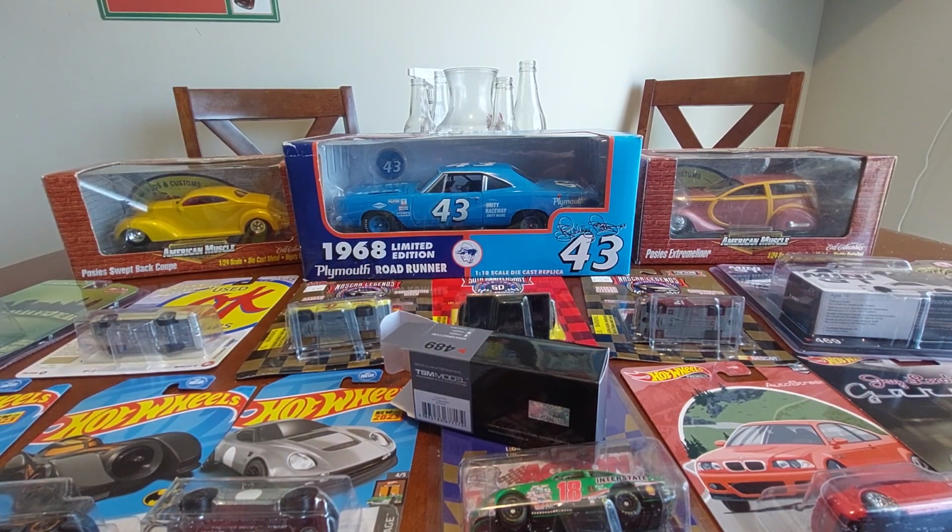I'm going to have to figure out how to fix this little piece on the Lotus somehow. But I think I might know where it goes. I think it goes up top, but I can figure that out.